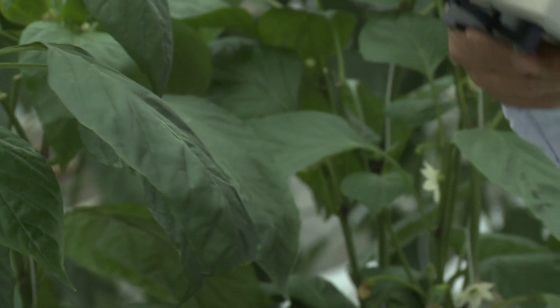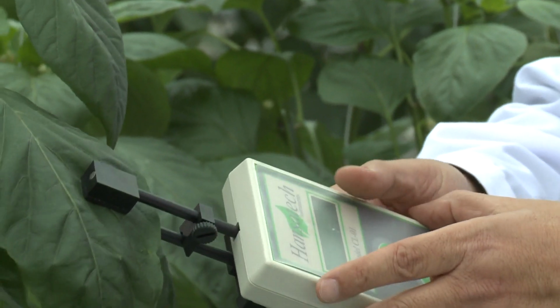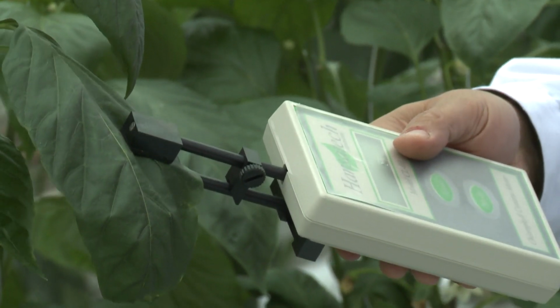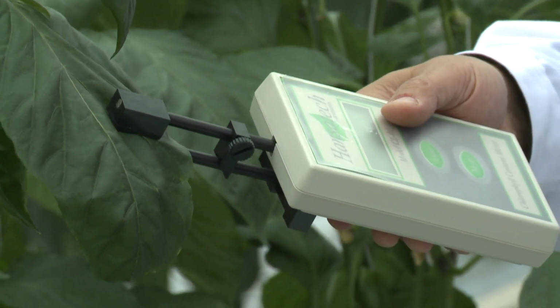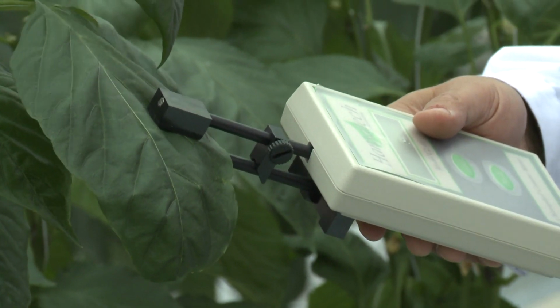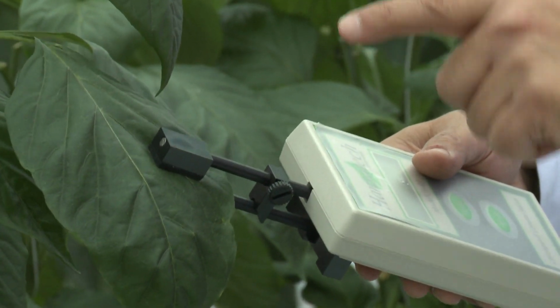Then when I come back to my field, I just make the measurements in relative units, and then again I put the points on the calibration curve, and then I know how many milligrams per gram fresh weight are inside these plants without doing any chemical analysis anymore.